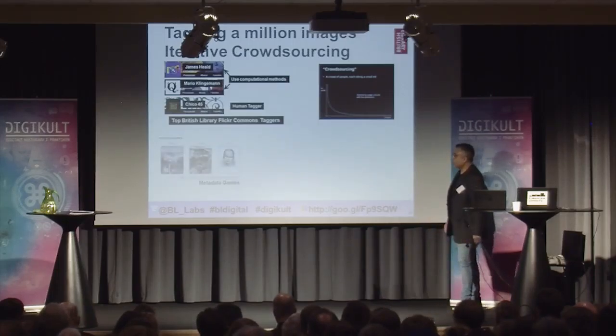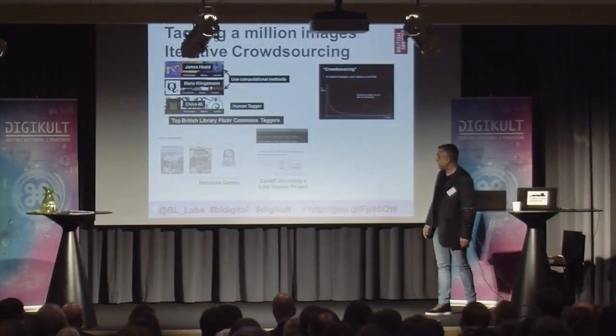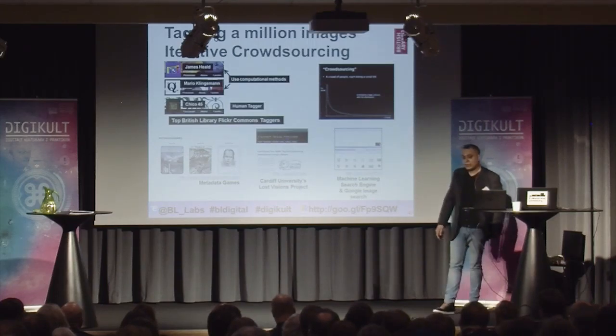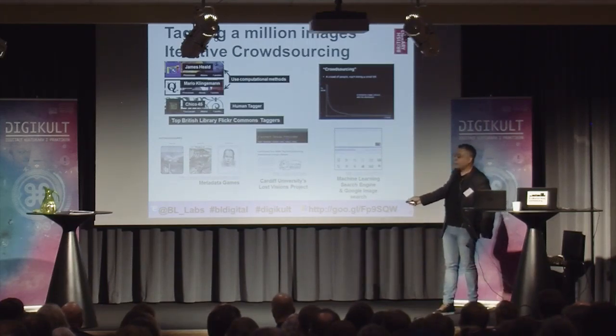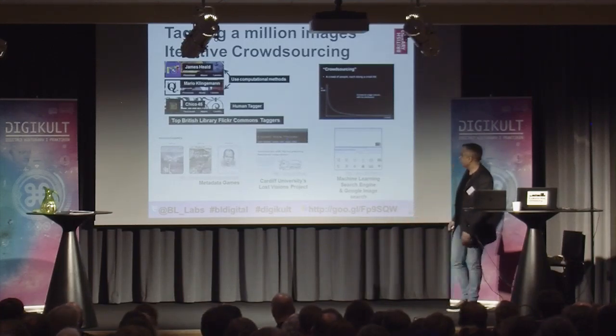So a company that we worked with in America developed some mobile games called Metadata Games for our ships, portraits, and book covers. Cardiff University worked on a tagging engine for these images. And we've been working with the University of Oxford to use machine learning and Google's image search to actually see if it can find images that haven't been described in our collection.